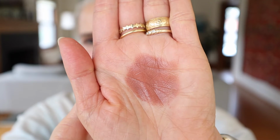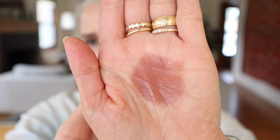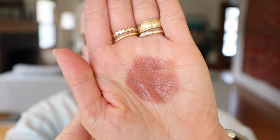And you'll notice that I transitioned kind of abruptly into applying this to my cheeks, which I apologize for. I don't know what happened. I think I just lost a little bit of footage. You'll see the transition is pretty abrupt, and I apologize for that. And because it doubles as that bronzer, I'm going to put this up here on my forehead.